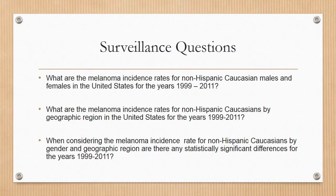So now that we've covered some background, we can get into my specific project. The questions I developed were the following. What are the melanoma incidence rates for non-Hispanic Caucasian males and females in the United States for the years 1999 to 2011? Basically the same question, but based off of geographic region, you see on the second question. And then finally, when considering the melanoma incidence rate for non-Hispanic Caucasians by gender and geographic region, are there any statistically significant differences for the years 1999 to 2011?